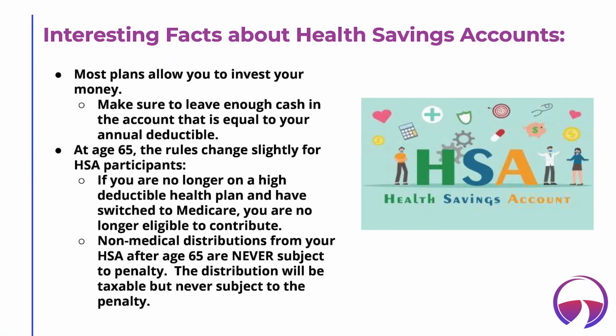Another few unique features of HSAs happen when you turn age 65. If at age 65 you are no longer on a high deductible plan or you've switched to Medicare, you are no longer eligible to contribute. But non-medical distributions from your HSA after age 65 are never subject to a penalty. So even if you distribute money from the HSA for something completely unrelated to medical expenses, you'll never have to pay that penalty, but it will be taxable income on those gains.